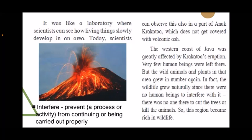It was like a laboratory where scientists can see how living things slowly develop in an area. Today, scientists can observe this also in a part of Anak Krakatoa, which does not get covered with volcanic ash. The western coast of Java was greatly affected by Krakatoa's eruption. Very few human beings were left there, but the wild animals and plants in that area grew in number again. In fact, the wildlife grew naturally since there were no human beings to interfere with it. There was no one there to cut the trees or kill the animals. So this region became rich in wildlife.